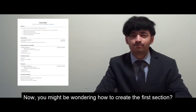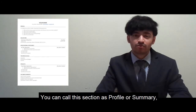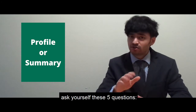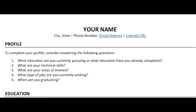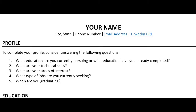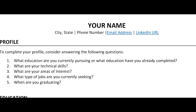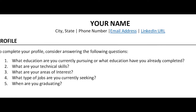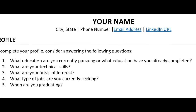Now, you might be wondering how to create the first section. It's easy. You can call this section profile or summary. And to understand what to include in this section, ask yourself these 5 questions. First, what education are you currently pursuing? Or what education have you already completed? Second, what are your technical skills? Third, what are your areas of interest? Fourth, what type of jobs are you currently seeking? And fifth, when are you graduating?